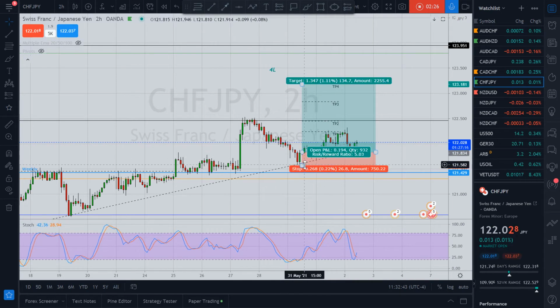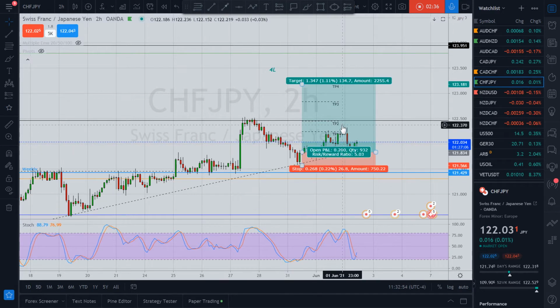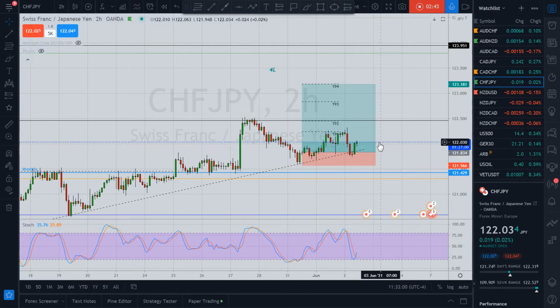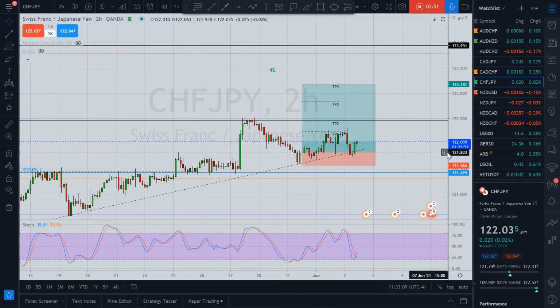I already had shortened my stop loss here. It was down below this structure, and I shortened it once we hit TP1. But I didn't go to break even, otherwise I'd be out of this trade. So I'm still in it, we're still positive, and I'm hoping to get past this resistance here so that I can go to break even. That's what we're looking for.